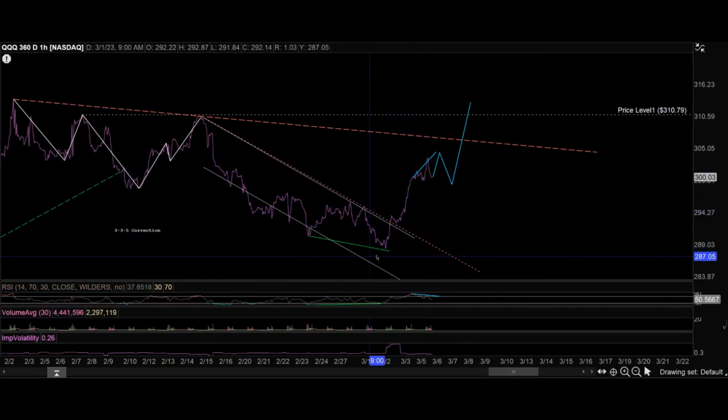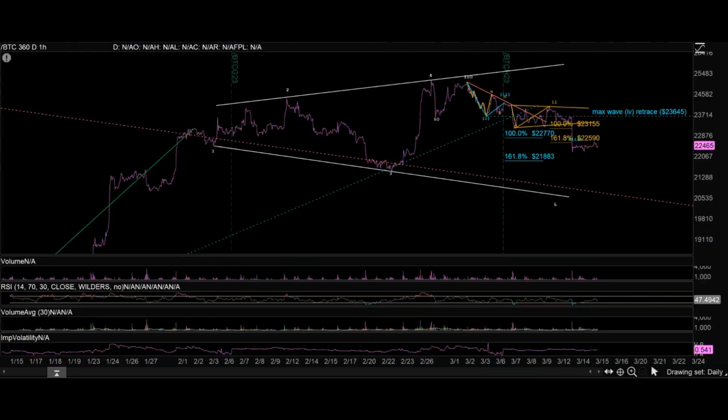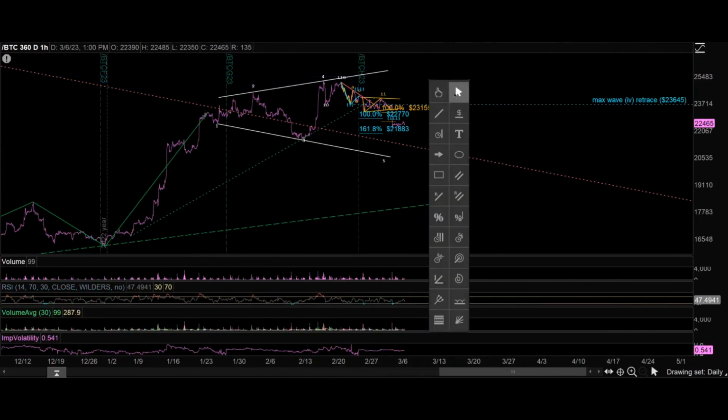When you have Apple, when you have a bunch of different stocks or indices and ETFs making straight line runs, it's a little disconcerting, really. It just means the markets are getting ready to capitulate, I think.